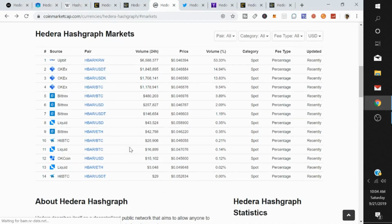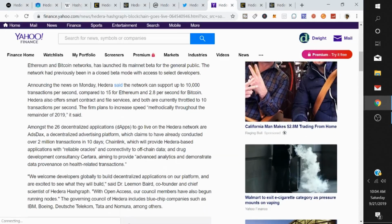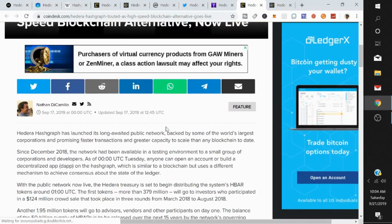You can get HBar. So it's called HBar. That's the name of the coin, HBar. You can get it on Bittrex for American customers. All right. They also did a press release, and that went out to some of the press releases as well.